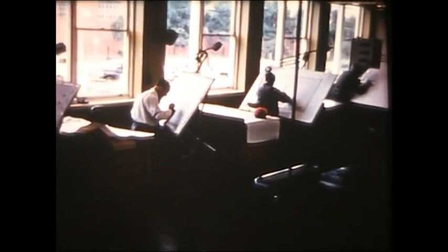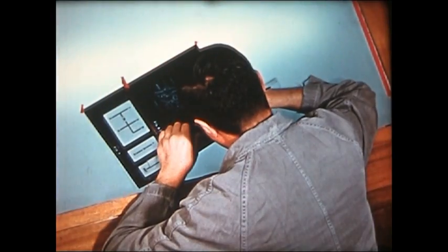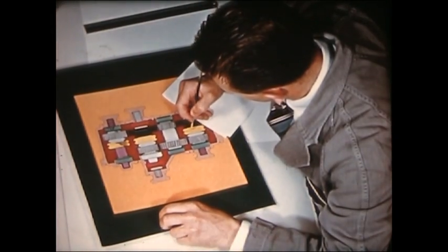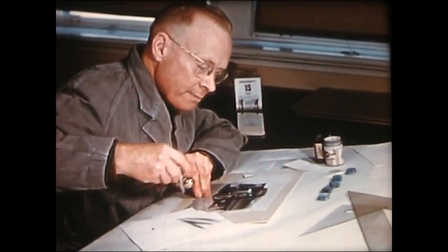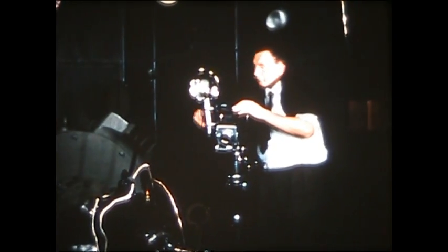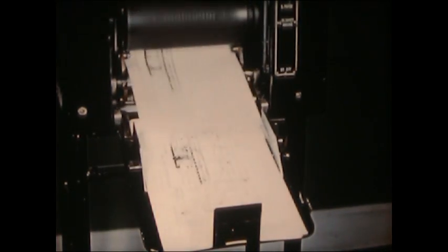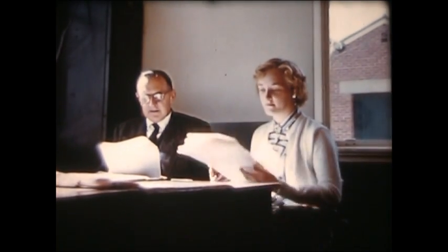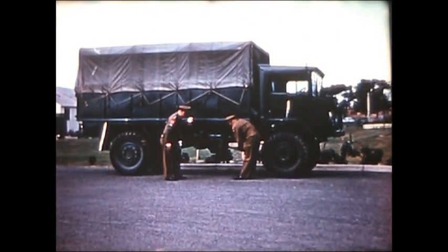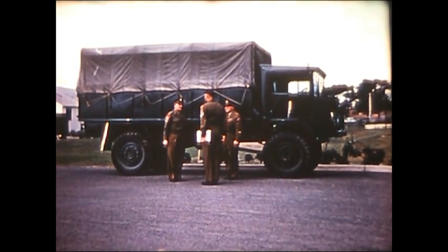The design establishment is also responsible for preparation of production drawings and specifications, user handbooks, maintenance scale illustrations, films, and sundry other publications. Thus, when this prototype truck set off for its Australia-wide user trials, sufficient literature was made available to troops before they actually saw the vehicle.